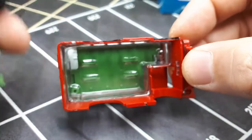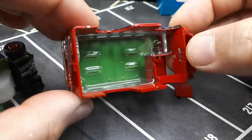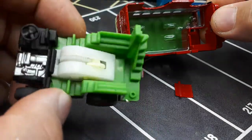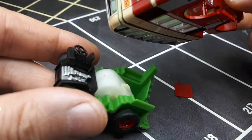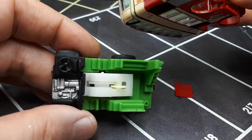Okay, so now we know what the inside of this thing looks like. There's the glass, and there's the bottom of the top floor. There's the motor. That's like a Choro-Q size motor. We've got some stairs leading up the back there, and some bench seats on the bottom. The steering wheel is a separate piece, it looks like. Pretty nice steering wheel, actually. Lame engine, though.